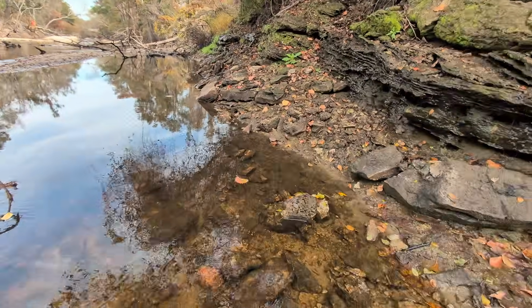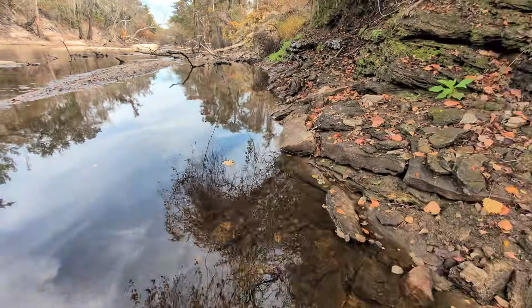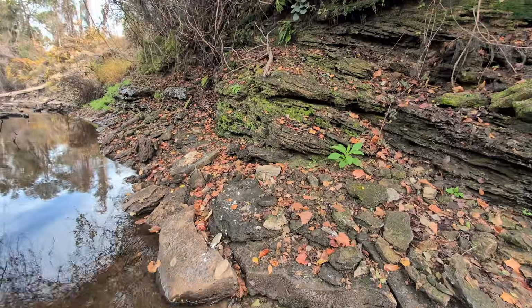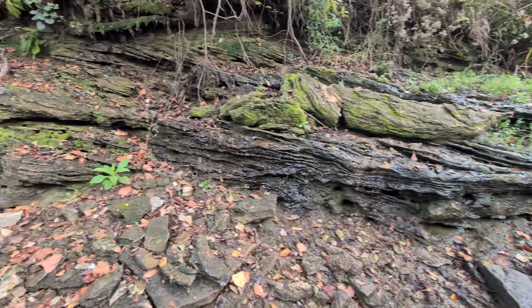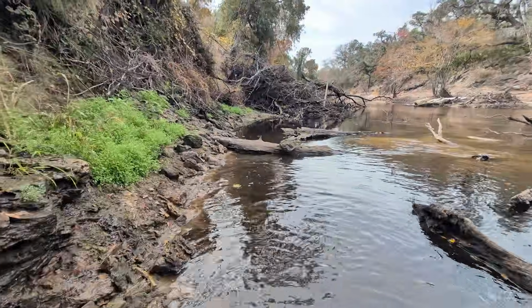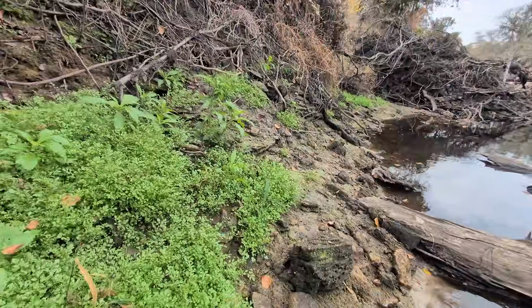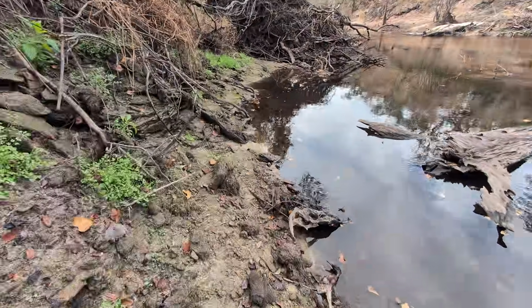Water kind of feels nice after a while. Wow, yeah, this stuff got just beat up from the flooding. That is crazy. Okay, let's go take a closer look under this tree. That was the reason I walked over here and I got distracted. These beautiful plants growing out of here. Green. Very green.